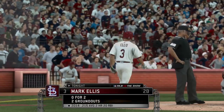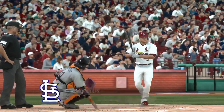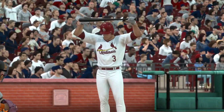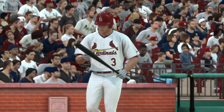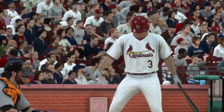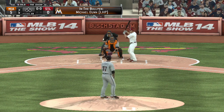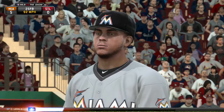Mark Ellis will start things off as they look to do something here to get on the scoreboard for the first time. And they've seen some opportunities come and go. They do have 7 hits, so it's not like they haven't had base runners. They just haven't been able to bring those guys in. Now here's the first pitch. That hits the outside corner. It's strike 1.